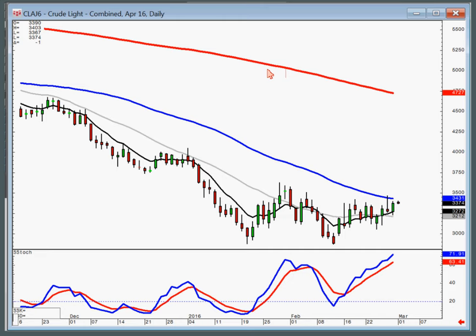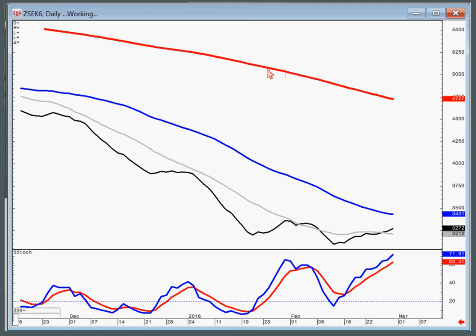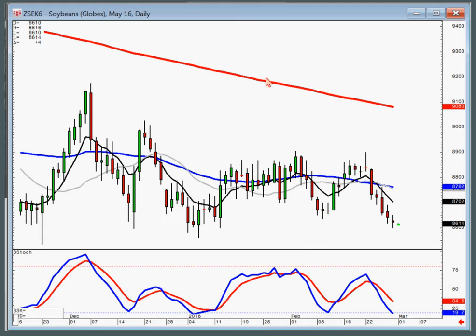this. Everything else is kind of lethargic. There's nothing great to be said for soybeans. It's just kind of in a sideways mode. Stochastic's still heading down, but we're at the support levels.